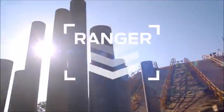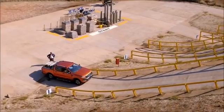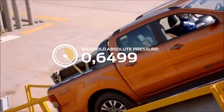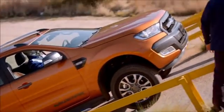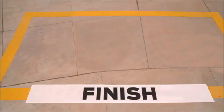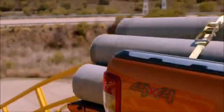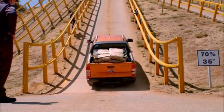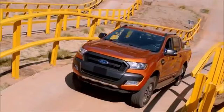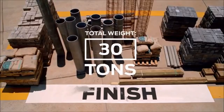After a grueling 3-hour session, it's time to see if this pickup has what it takes to carry the load. The Ford Ranger is built to work hard, so we put load after load on its back. Bricks, concrete, cement, you name it. Load after load, the pickup flexes its muscle, so then we made the challenge even harder. Throughout the day, it moved 30 tons of building materials.